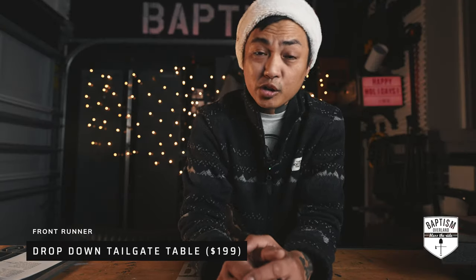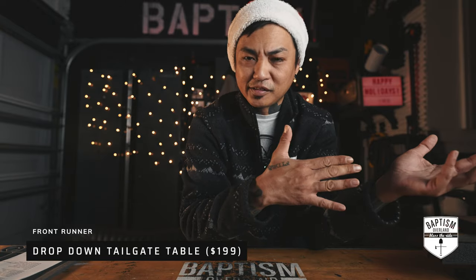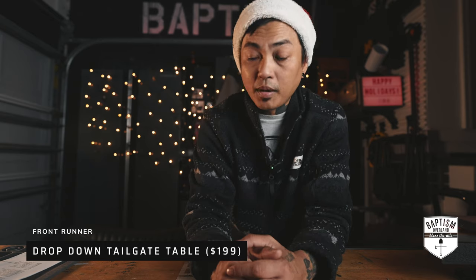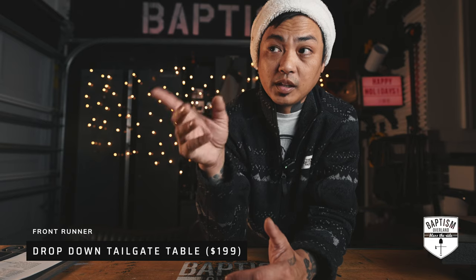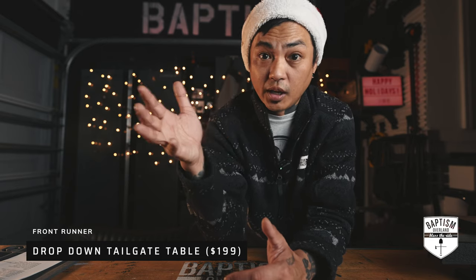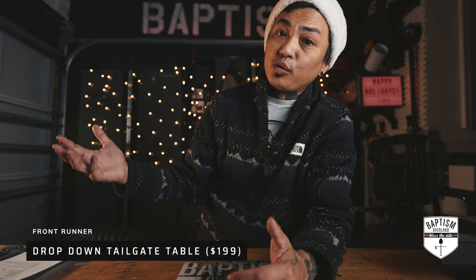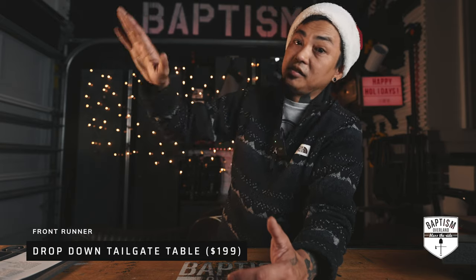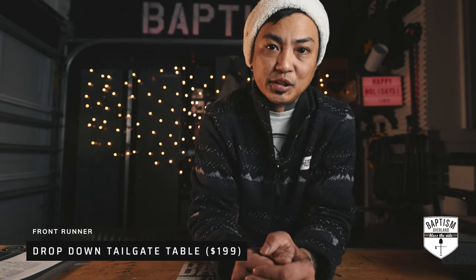Comes in at about $199, which is why I'm including it in this category of everything sub 200 bucks. Makes for a really, really great gift, you guys. Buy this for somebody and I can guarantee you they would be ecstatic, especially if they own a Jeep, because this thing fits in really well with the Jeep tailgate, whether that's a JK or JL, but really any overland rig that has a swing out tailgate or anywhere that they can place a drop down tailgate table, buy this for them. And I'm telling you, they're going to be excited.